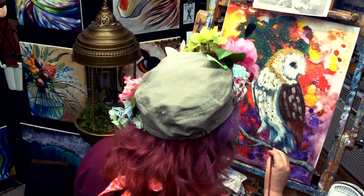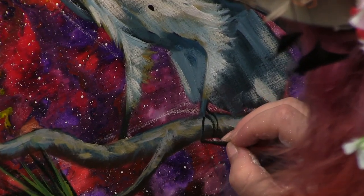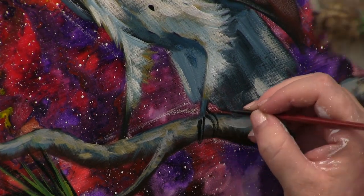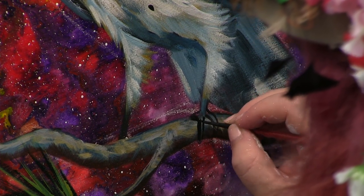Is it curved? It is. I think so. Try to get in there a little closer. I'm curving it. I think I changed my mind on my drawing. I don't know what I'm doing here. And I'm curving one over the back.